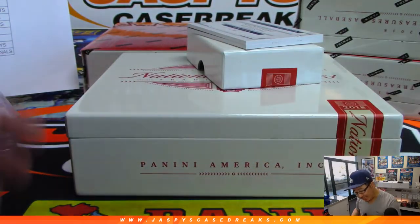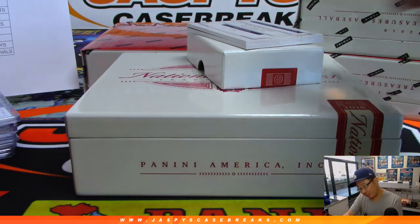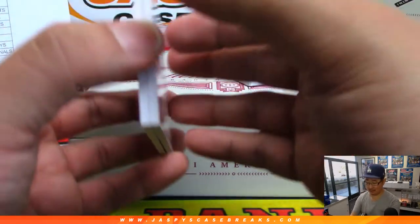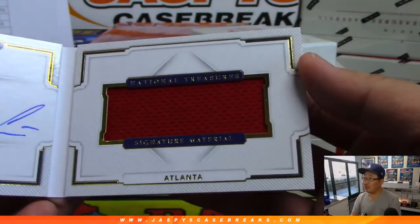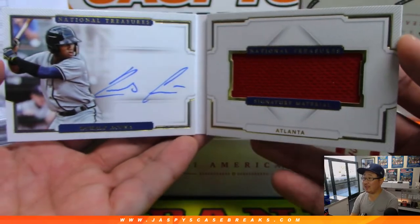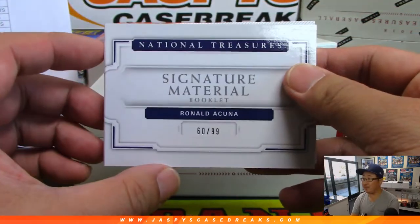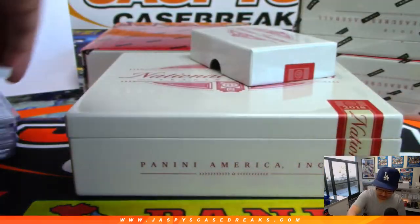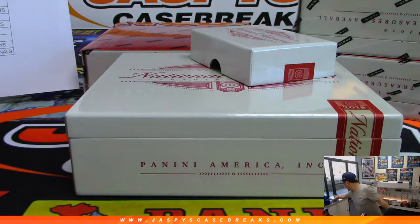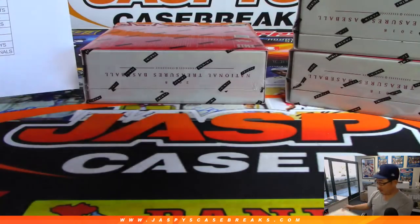60 out of 99. Wow. Signature material booklet to 99. Boom. It's Ronald Acuna Jr. Nice. There's the relic. There's the autograph. Diane Bailey with the 60 out of 99 Ronald Acuna book. All right. Box one. Done.